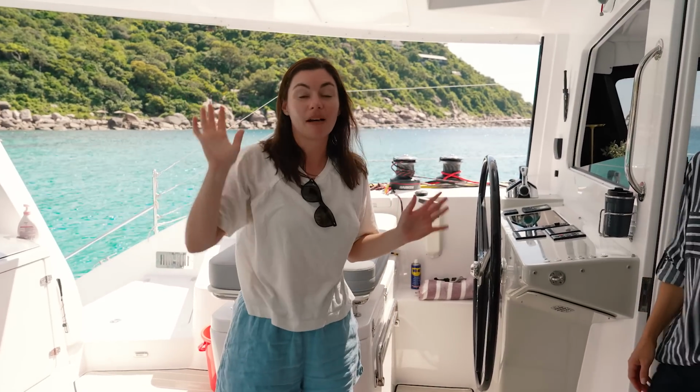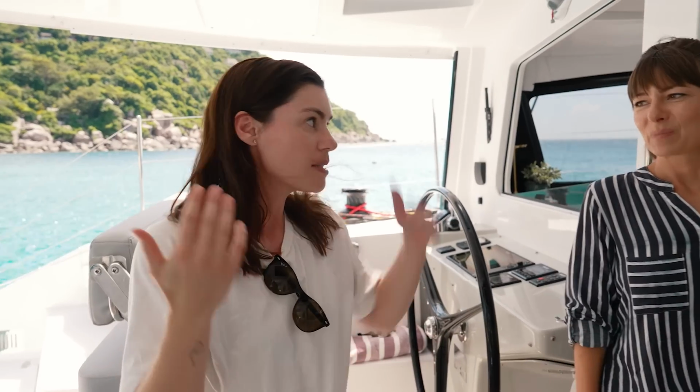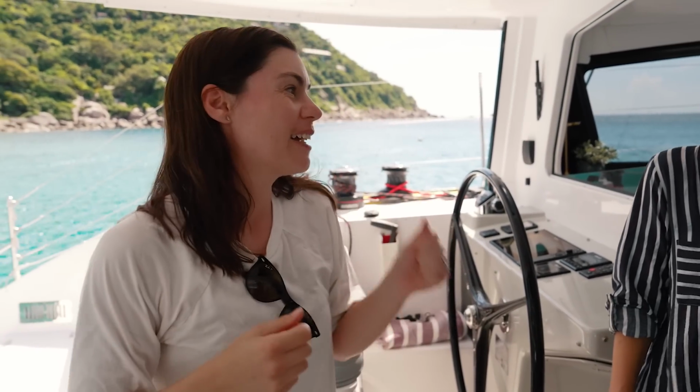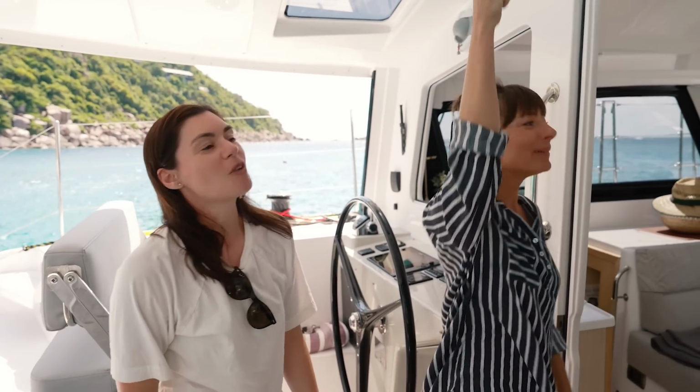That's useless to me. But if you are tall, and we've had a lot of tall guys in particular say, like, what's the head height like? Then this is great for you. I need those like on a bus, those little things that you hold on to. Little straps. The straps, yeah.